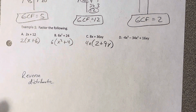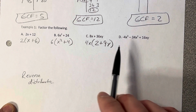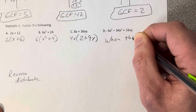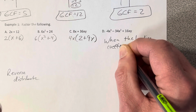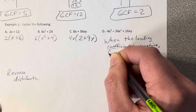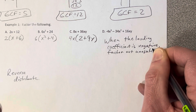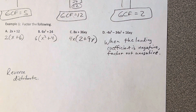On this one, we have a leading coefficient that's negative, and it turns out whenever that happens, we're always going to want to factor the negative out. So let's write that down first. When the leading coefficient is negative, factor out a negative. Okay, and that's just common what we do. So let's take a look here. Everybody does it, and then everybody can be consistent about seeing what's left.